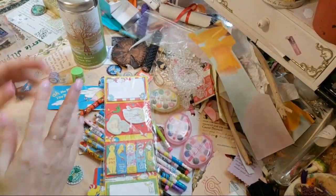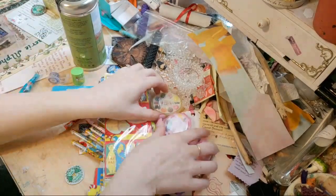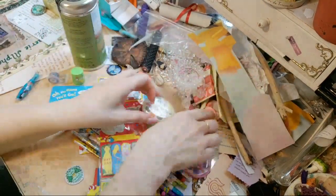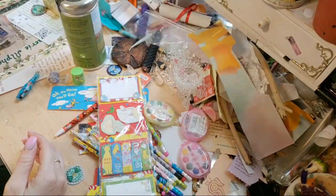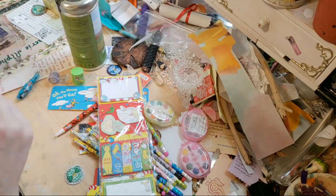So that is pretty much it. My tea, all my Dr. Seuss stuff, my Wadsworth Athenaeum professional miniature paint palettes for all of you guys out there. And again, these are some of the swag that's going to be coming to you in this month's subscription boxes for my Patreon patrons.